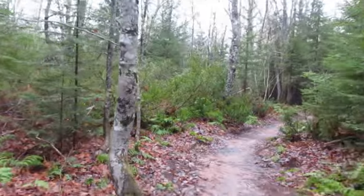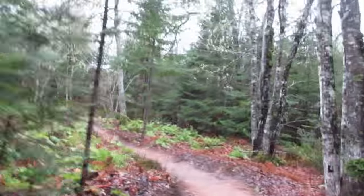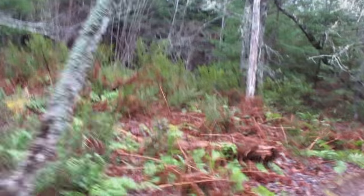Robinson's Island, a little bit more secluded though. Gosh, it's nice in here. Mm-hmm. Oh, just adore it. Mm-hmm. Oh, these beautiful big old trees.